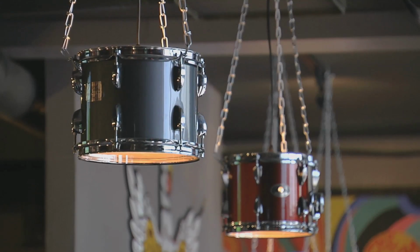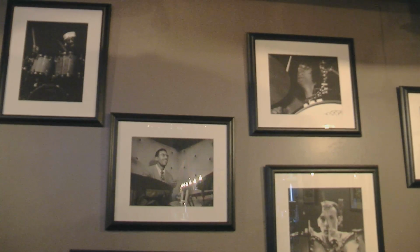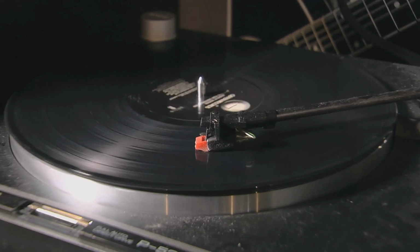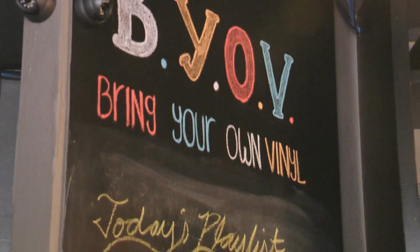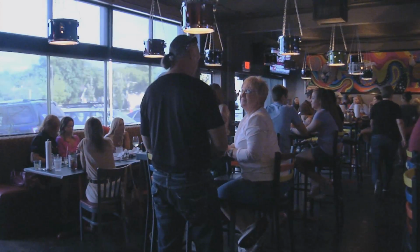So we built fried chicken and drumsticks and drummies into drum chandeliers and cymbal lighting, and then drummers on the wall as well. And then we added some cool 1970s hippie art, and then we play vinyl records every day. It's BYOV here, Bring Your Own Vinyl. A playlist is created every day at lunch, at dinner, and late night, which adds to the very cool ambiance.